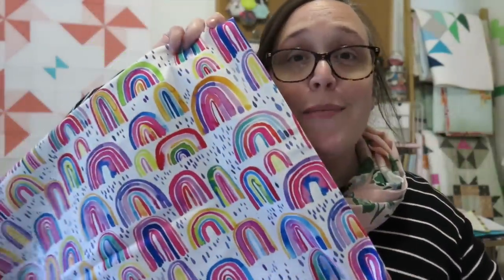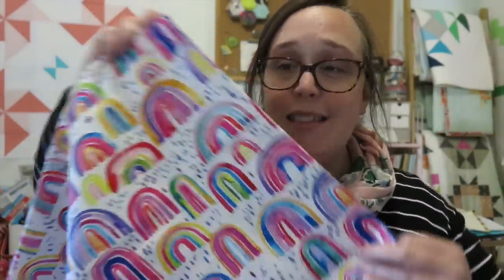This one, I saw this at work the other day and I was like, it is so cool. I love it so much. And there wasn't a lot on the roll, so I got what was left. I think it was like a meter and a half or something. And it's this really cute fabric with rainbows on it. This one is another one designed exclusively for Spotlight by, I think it's pronounced Ninola?